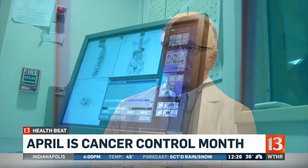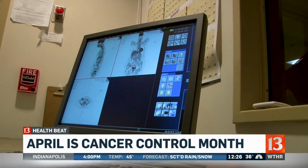Now, you work with PET-CT scans. What does that do? A PET-CT scan is a kind of new tool. It helps us find cancer, basically, and it's a CAT scan and a PET scan together. There are two different things. A CAT scan is a cross-sectional imaging study that shows you the entire body. And for the PET scan, we inject radioactive glucose into the patient.